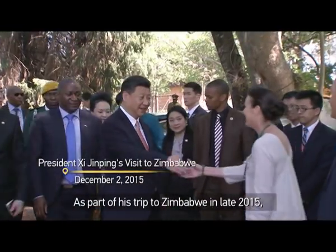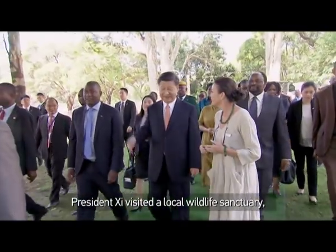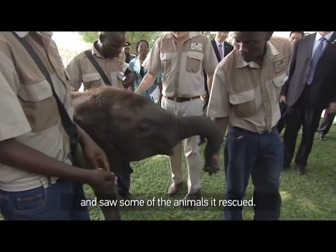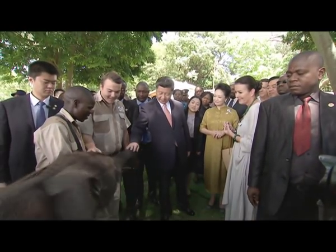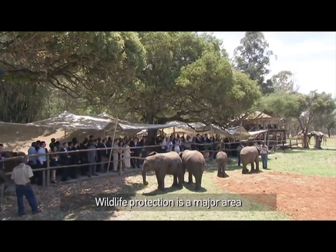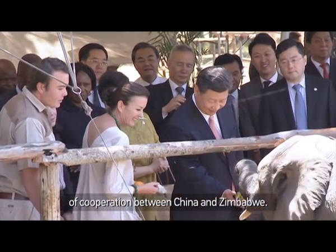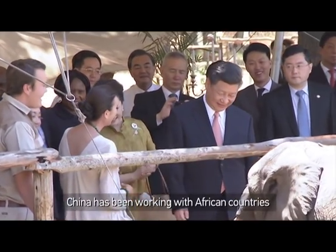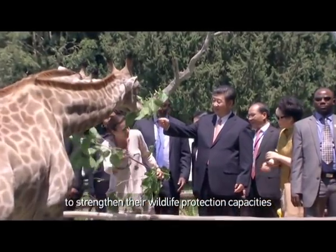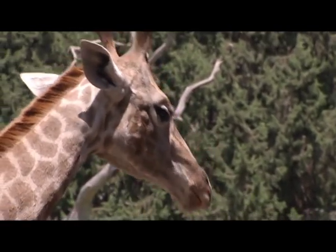As part of his trip to Zimbabwe in late 2015, President Xi visited a local wildlife sanctuary, Wild is Life, and saw some of the animals it rescued. Wildlife protection is a major area of cooperation between China and Zimbabwe. China has been working with African countries to strengthen their wildlife protection capacities through material aid and the exchange of expertise.